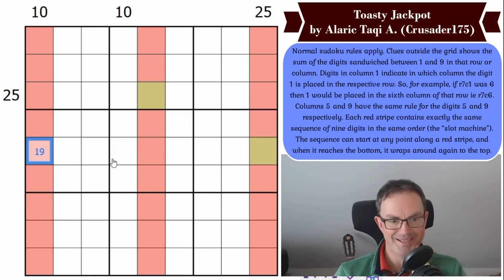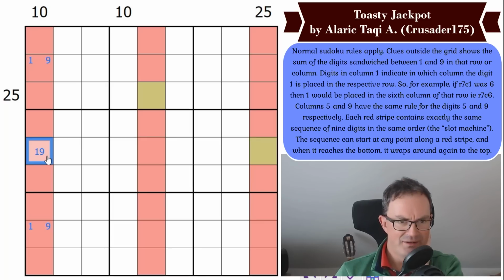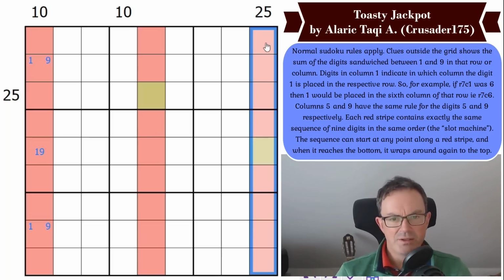That's the world's most useless deduction. Well, okay, so one of those is a 1 or a 9. We can say that for certainty. Oh, come on, why can't I understand what that does? I don't know. I've got this slot machine thing to think about. This is a 1 or a 9. Am I supposed to know something about this column? Oh, I do know. Okay, I do know something about this column.